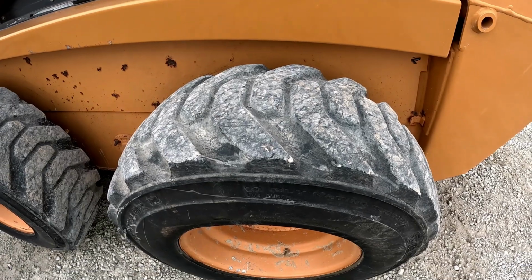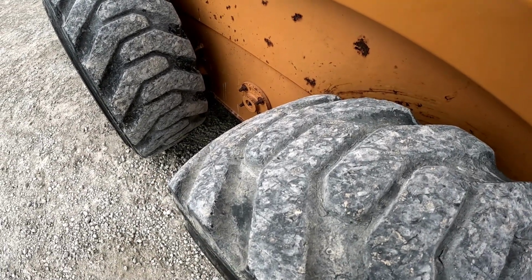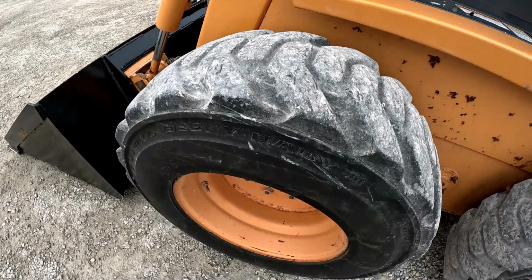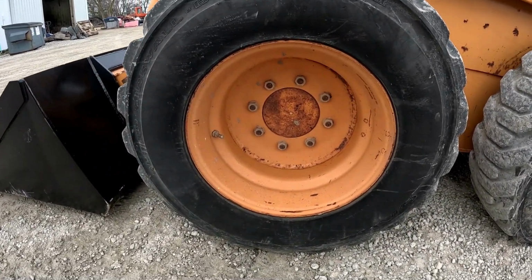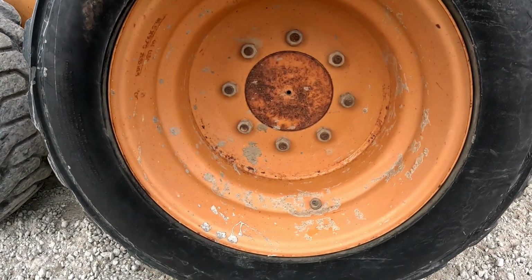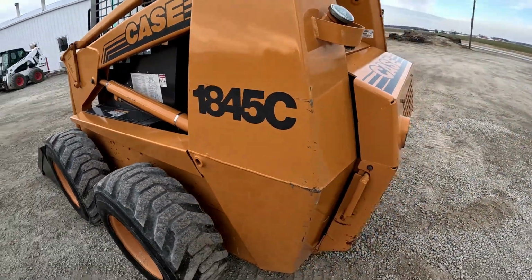Tires are in really good shape. They've got decent tread life. I'm gonna say they're probably 35-40%. They do have some weather cracking going on down there, if you can see that. But these are probably the original tires. The rims look good. There is a little bit of cement splatter in the rims. This back one has a little bit more than the front, as you can see there. And we'll get up close. There's a little bit of that up in the front. I'll show you that too.